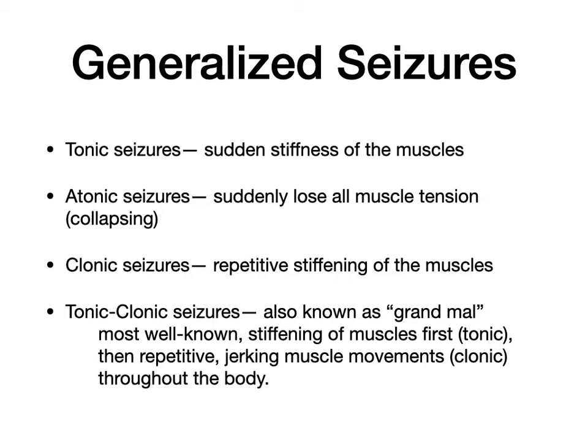So tonic-clonic seizures are the big ones that cause a lot of real immediate danger to the person suffering them. Not that atonic seizures couldn't be terrible as well, but with a tonic-clonic seizure, you can bite your own tongue, right? So it can be a pretty bad situation. These are pretty bad situations.